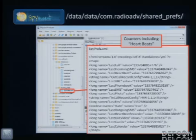Spyperfs.xml, this is more preferences. This gave us a timestamp of every single piece of activity that was going on the phone. So the spyware is logging all the different things that it's done and giving us a time of when was the last time the user made a phone call, when was the last time he sent a text message. And we were able to track a lot of activity about the device and about the spyware activating on the device through this file.